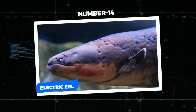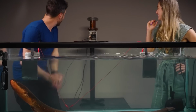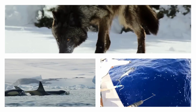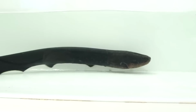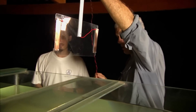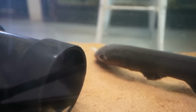Number 14. Electric eel. In South American rivers, electric eels surface to attack their prey with electrical shocks that can be as high as 860 volts. Recently, researchers found that the snake-like fish frequently hunt in packs, much like wolves, orcas, and some tuna species. This discovery is the first of its type among electric fishes and could open the door for more research in the future. 2 new kinds of electric eels were also discovered, the most potent of which can produce a shock unlike any previously felt. They were found in the Amazonian basin by scientists conducting research into the genetic causes of social fish predation.